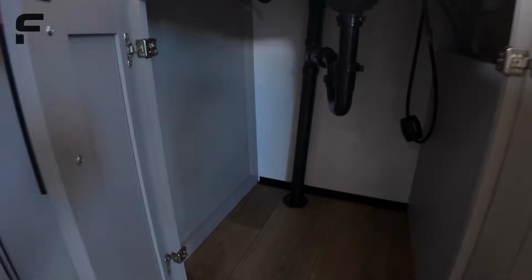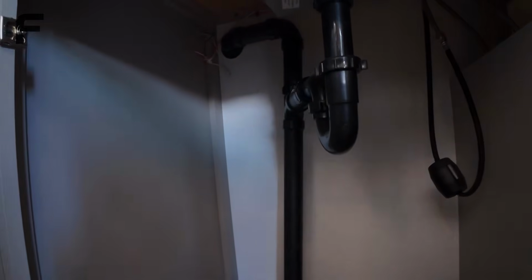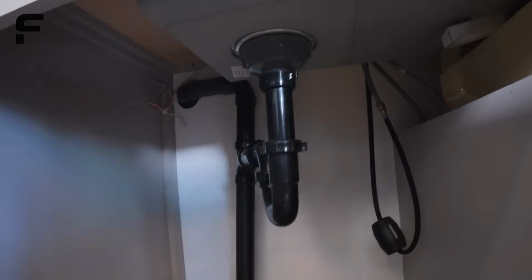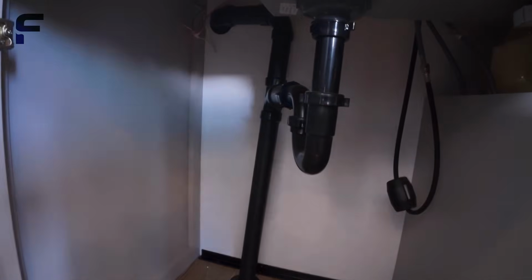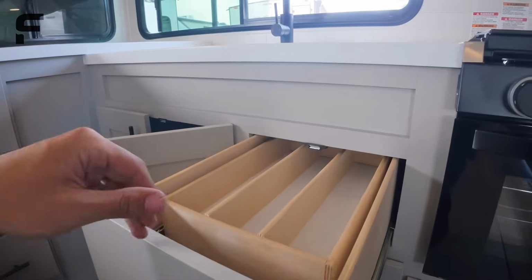No dishwasher capabilities though. And it should have individual shutoff valves on all the water lines. However, I'm not seeing exactly where those may be at. I don't know if they're tucked down beneath here. But Alliance is good about having individual shutoff valves on all their water lines historically. So I would imagine this camper has the same.